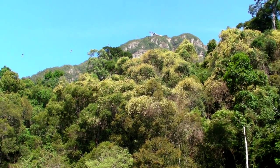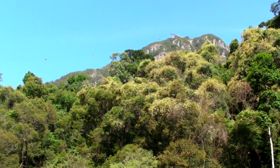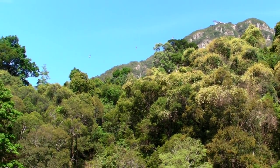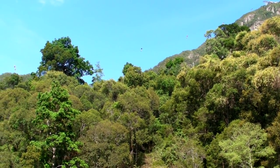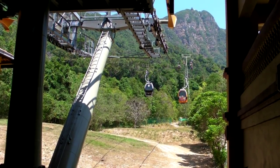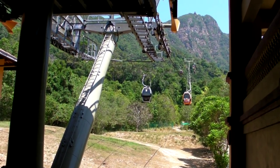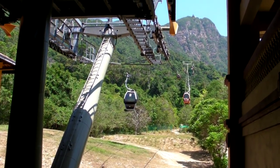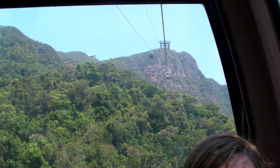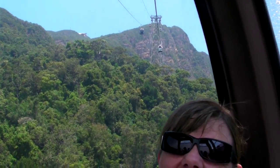And there are some pretty big mountains sticking up out of the jungle. There's a cable car up there, very famous. So we'll go on that. Quite a long way up there on the cable car, but it's sure to be worth it for the view. You like going in these things, eh? This is the single longest cable car in the whole world, on one wire only.